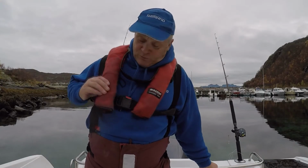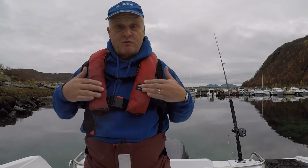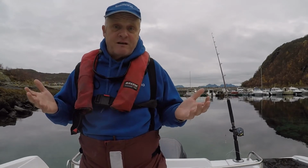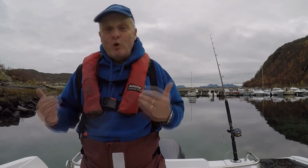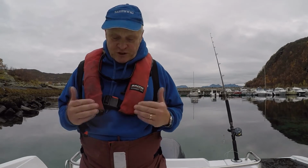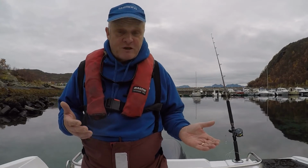Well, as you can see, I'm wearing a life jacket. It's one of the automatic inflating waistcoat types, which are very comfortable. Put them on at the start of the day and within no time at all you forget you're wearing it. I'm as guilty as the next man. I don't always wear a life jacket, guilty as charged, but you should, every time you go to sea, on a small boat especially, wear a life jacket.